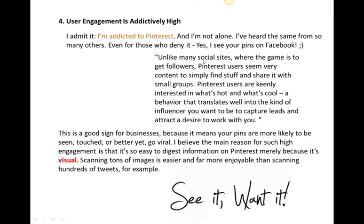So unlike many social sites where the game is to get followers, Pinterest users, like what you said, seem to be content to simply share something that they like or think is cool, or what's hot. It translates very well into that social medium, by sharing something I really liked out there. That helps you get more shares from the people that follow you. It's a good sign for business because it means that your pins are more likely to be seen, touched, or better yet, go viral.